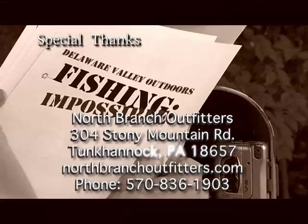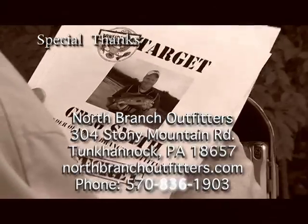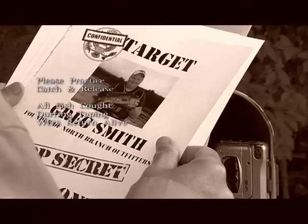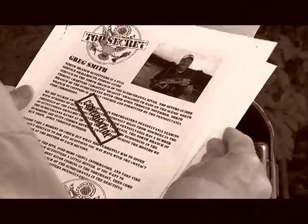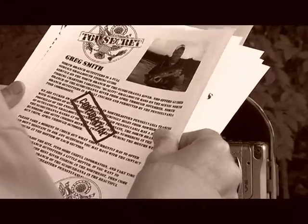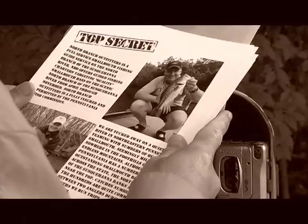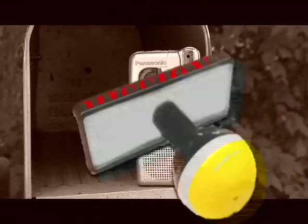Good morning, Mr. Murray. The man you are looking at is Greg Smith, one of the highest-ranking fishing guides on the Susquehanna River, whom we recently discovered has secret fishing holes that he's not willing to give up. Your mission, should you decide to accept it, is to make Greg Smith think he's not giving up great fishing holes and share these secret spots with the viewers of Delaware Valley Outdoors. As always, should you or any of your TV force be caught or killed, the Fishing Commissioner will disavow any knowledge of your actions. This tape will self-destruct in 5 seconds.